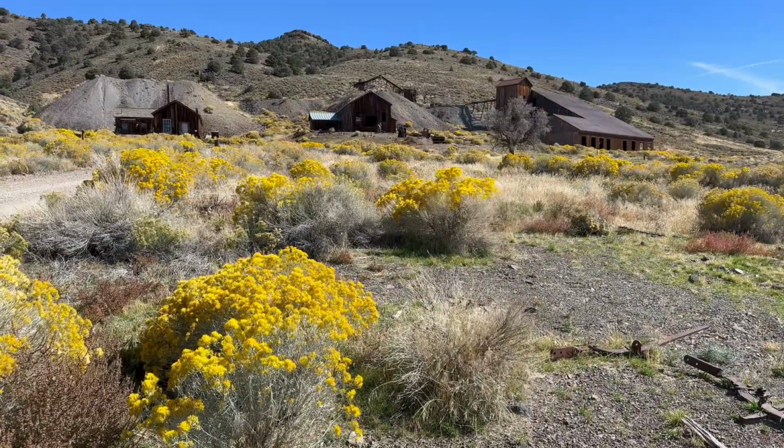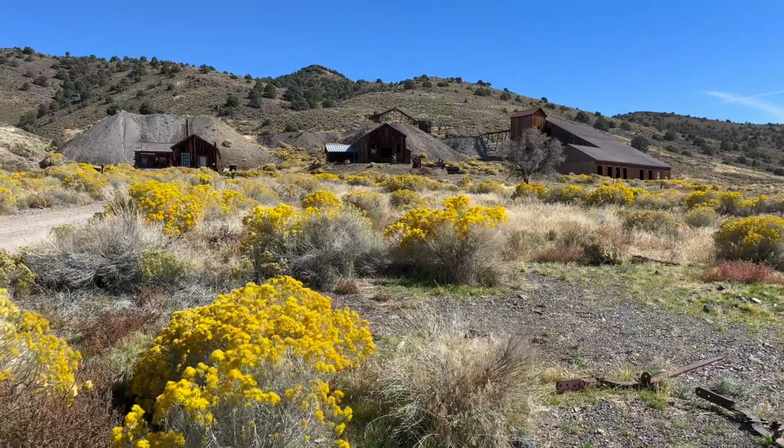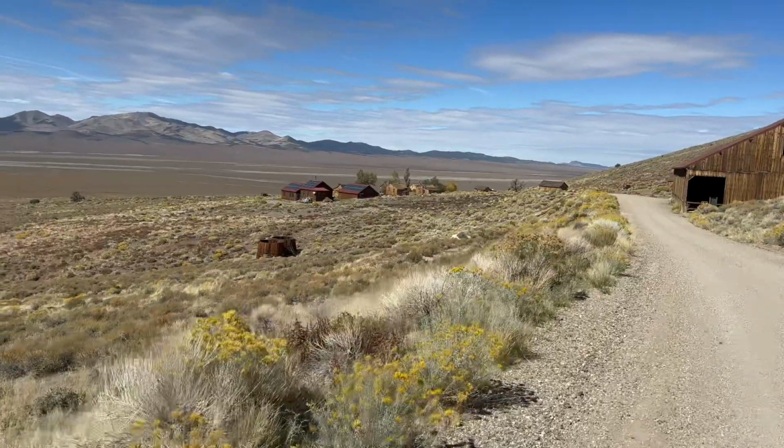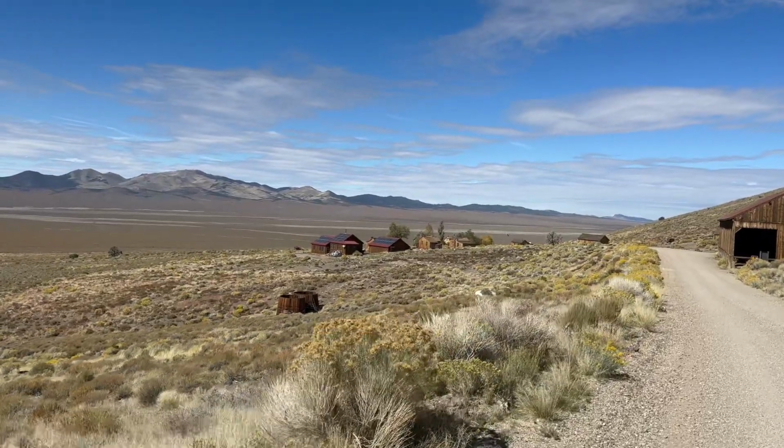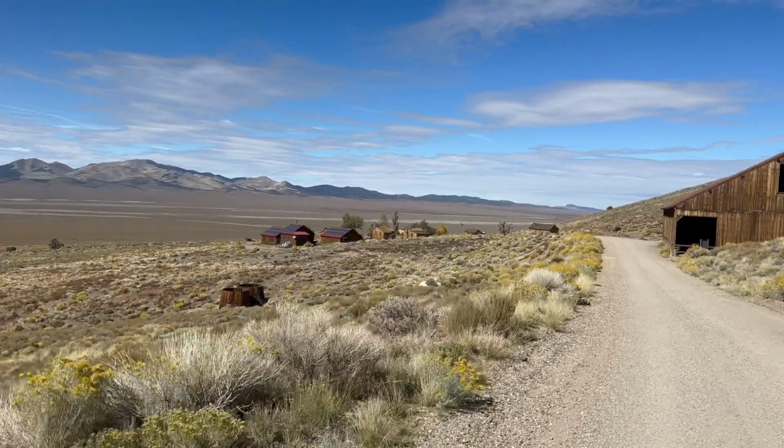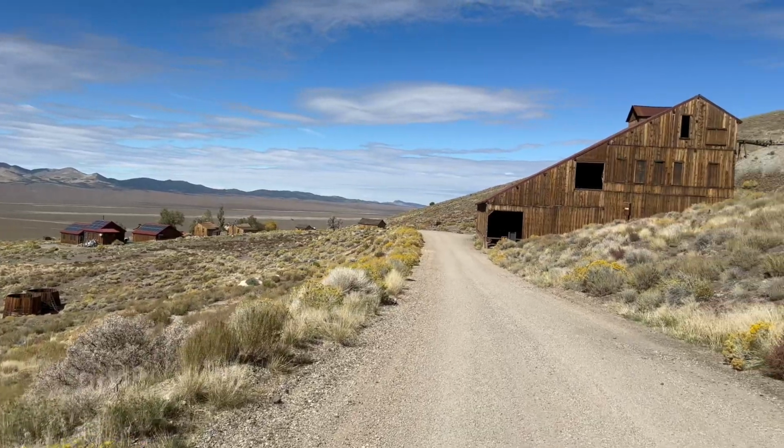The Foster brothers moved to Berlin in the 1940s. One day they decided to clean up around the houses by picking up the debris and burning the brush. The fire got out of control, and the result was 9 houses burned to the ground.